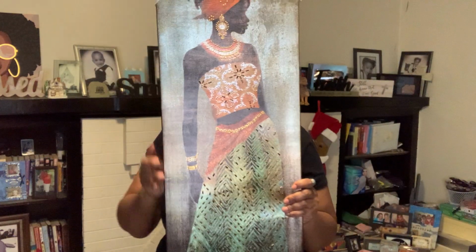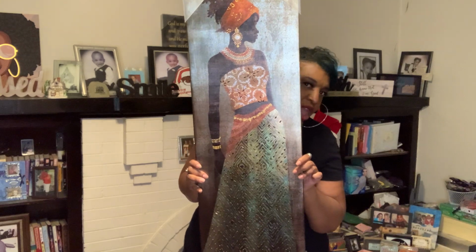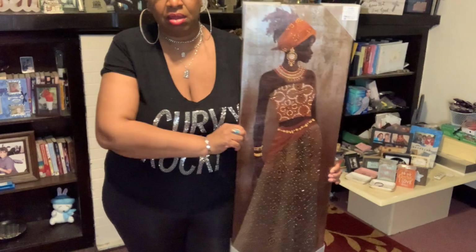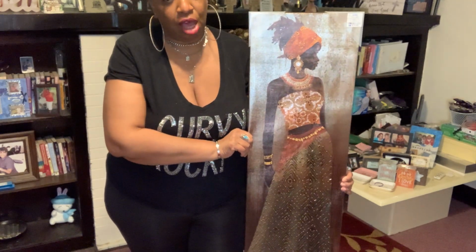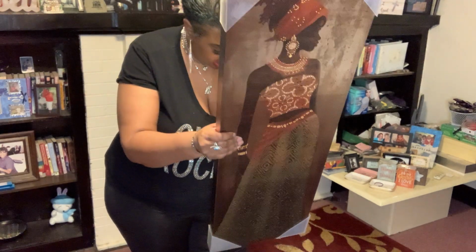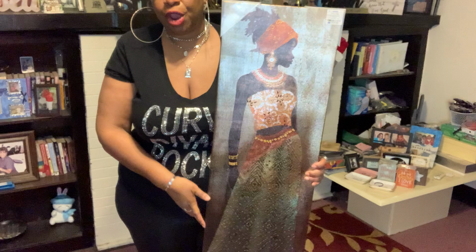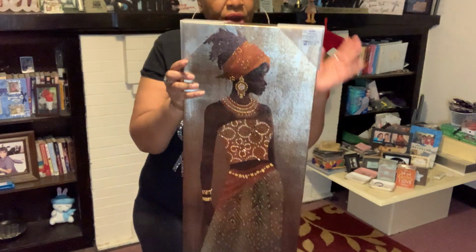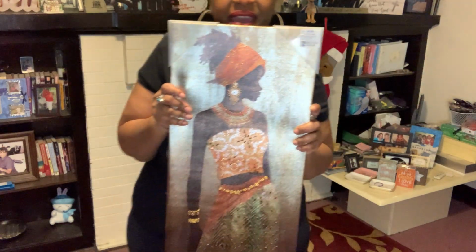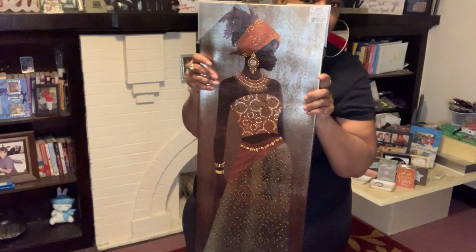I picked this up. Can you see it? Some black art. Bring the camera down. I hope you can see her. She is a beauty. And this particular painting was $19.99, compared value $30. I have no clue where I'm gonna hang her. I might hang her over here, over my couch, I don't know. But I fell in love with her.